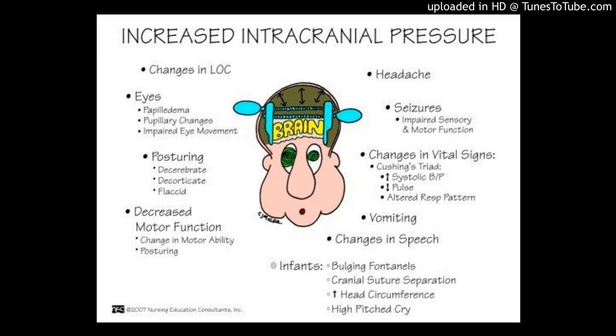Now, you'll find that I like these. These are Nursing Made Ridiculously Easy or something insanely easy, I don't know what it is. But what they do is put all of the stuff you need to know on one slide. So let's look at some of the signs of increased intracranial pressure. Changes in level of consciousness. Headache. And it just feels like pressure.